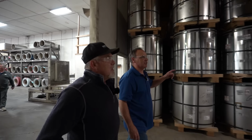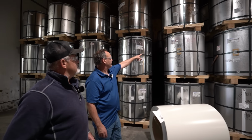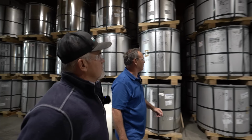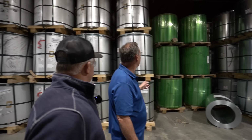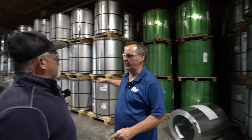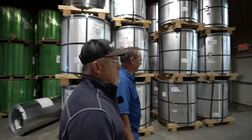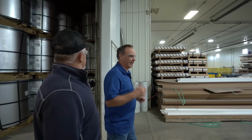Here's part of our coil storage right in here. Each one of those weighs how much? That one's 9,500 pounds, so about 10,000 is what we like them to be around. And this place is full of that. That's all galvanized, right? This right here is galvanized. These are white, they're just covered to protect them, and then we open them up. They could be different colors, but it's all galvanized on the backside. You've got another building with more storage in there. We've got more coils in that.